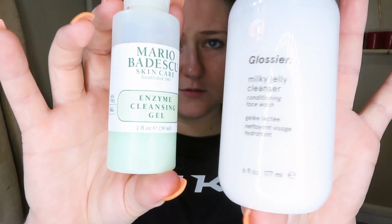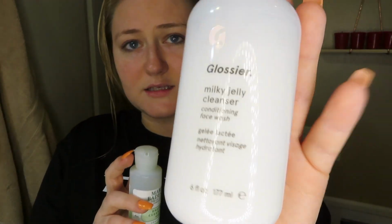talk about cleansers. So, currently I'm using two. I know people aren't really supposed to do that, but I do. This is the Glossier Milk Jelly Cleanser. I got this for Christmas for my sister-in-law. It's amazing. It's like gel.